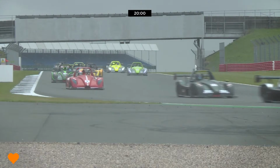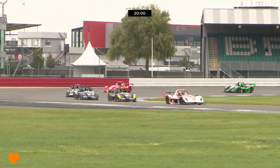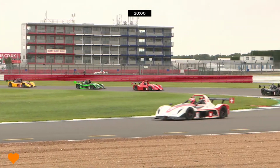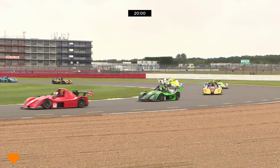5th row of the grid is the grey and Dayglow car, which you can't really miss, such as the coloration of it. That is ex-SR1 Cup racer, moving up to the Radical Challenge Championship. Number 80, Peter Tyler. Alongside him is Dean Warrener, the number 19 car. Row 6 is 28, Elliot Goodman, and number 91, Mike Chen. Nice to see Mike on the grid.